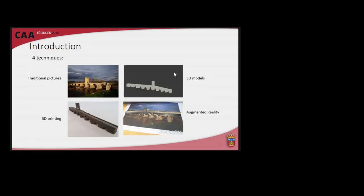I used four techniques. The first one is traditional pictures, then 3D models, 3D printing, and augmented reality.